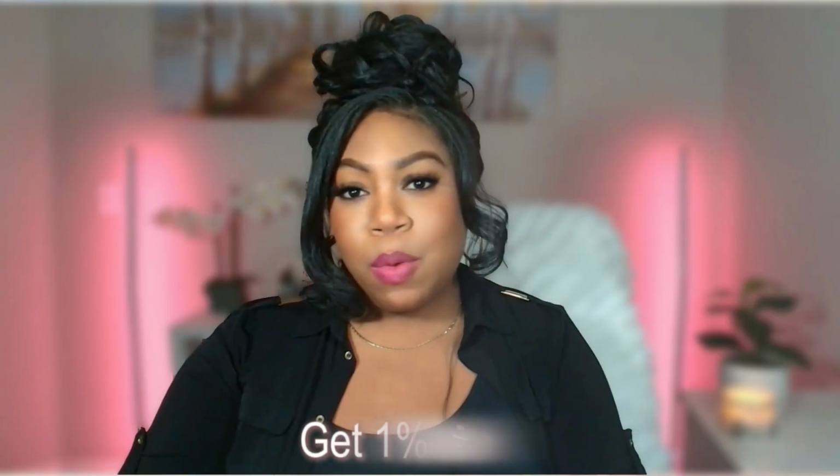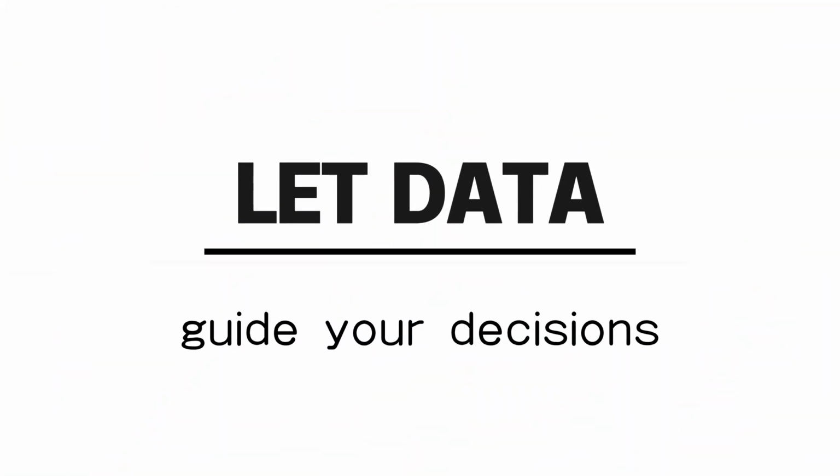The goal is to get 1% better with each new item you add to your shop, but you just have to start. Eventually, the market will teach you a lot more than any design tutorial ever will. Let data guide your decisions.